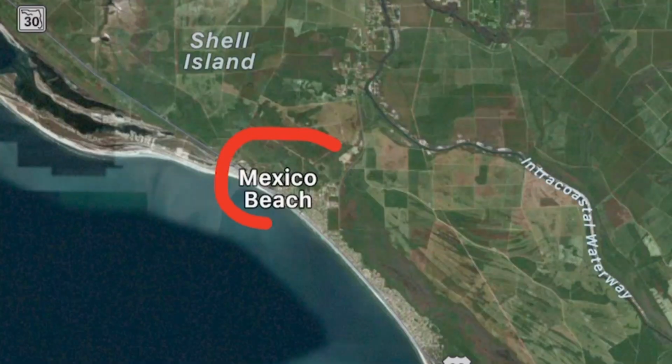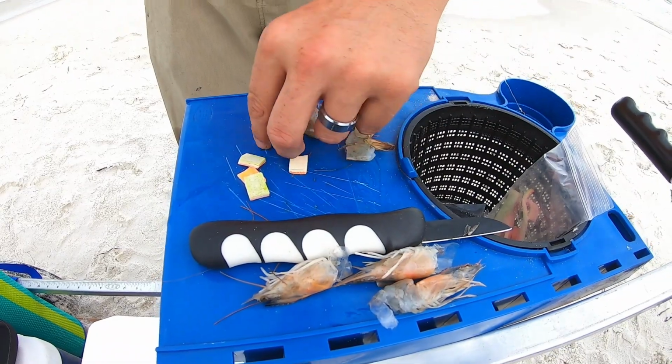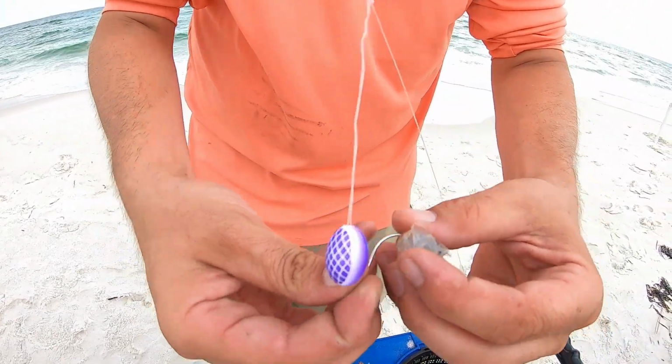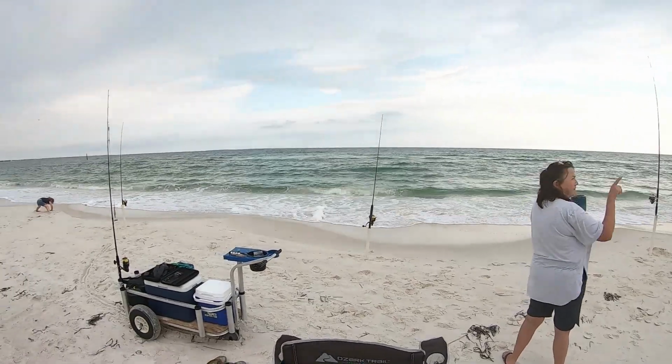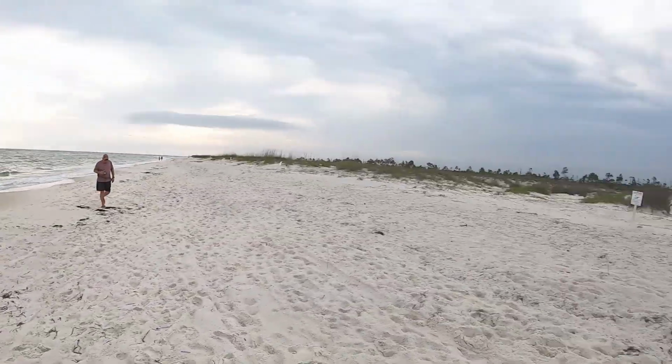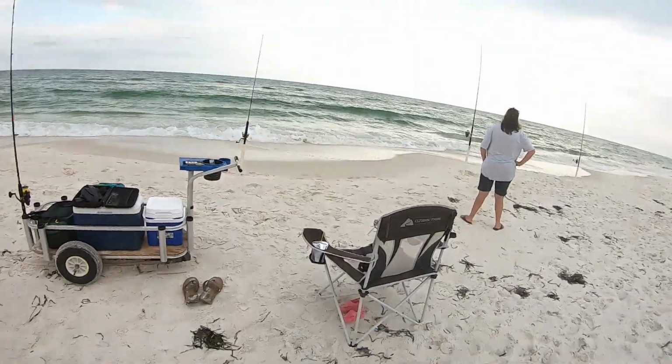Right now we're out here at Mexico Beach again on the beach with my family, running a four rod spread with my typical Salty's pompano rigs with shrimp and fish bites. I've also made my first pompano rig, and that's out there as well, but we're just waiting on a bite. And we got a storm coming also. Y'all come with us, let's go catch us a fish.